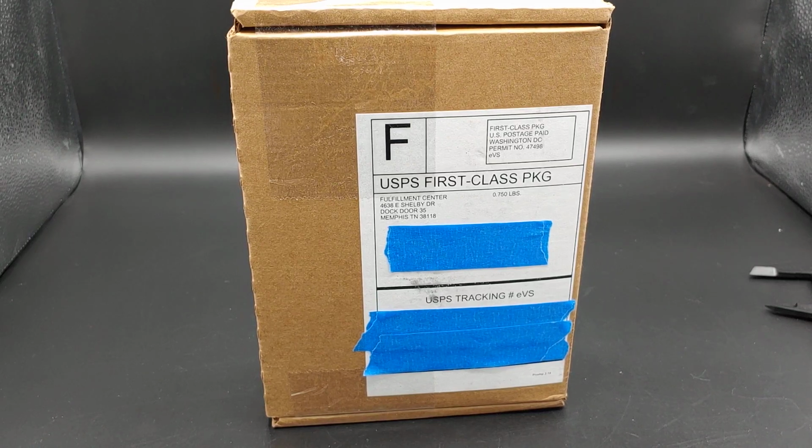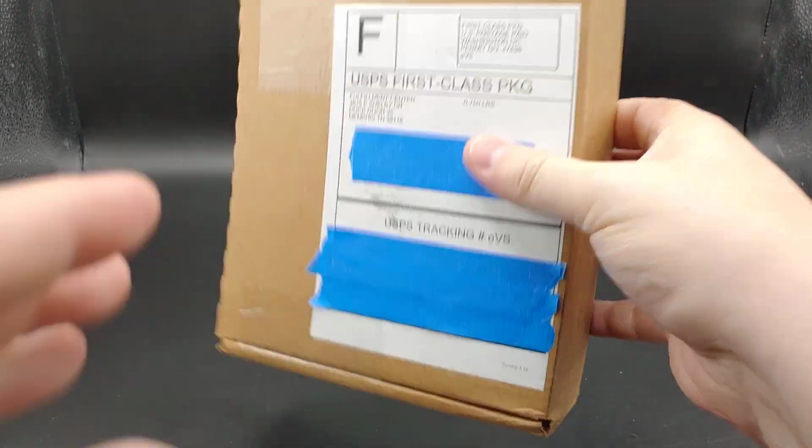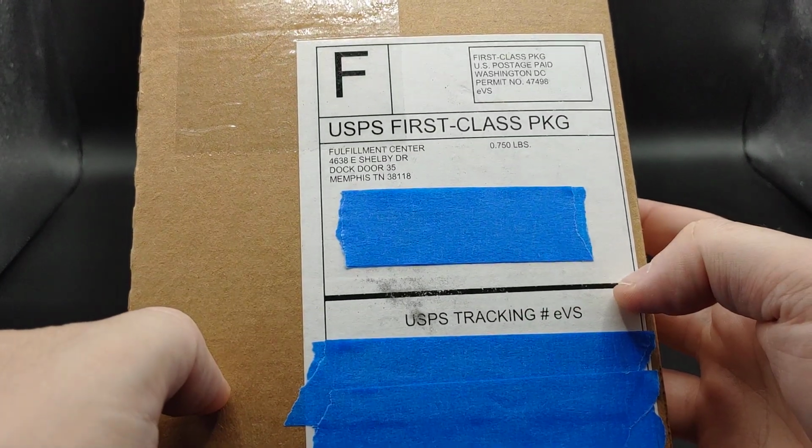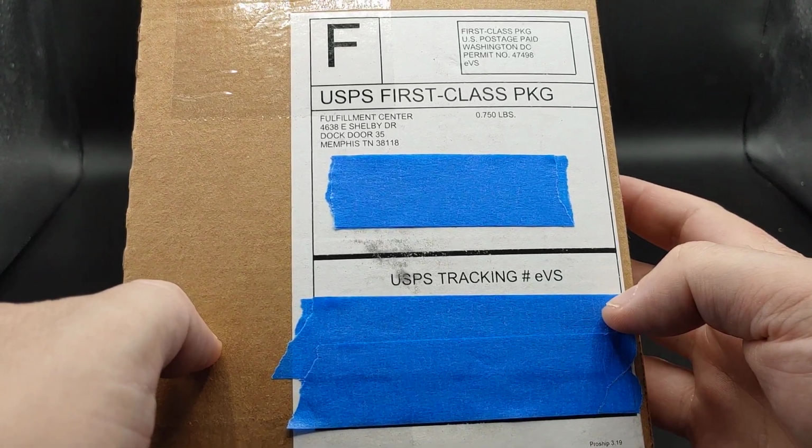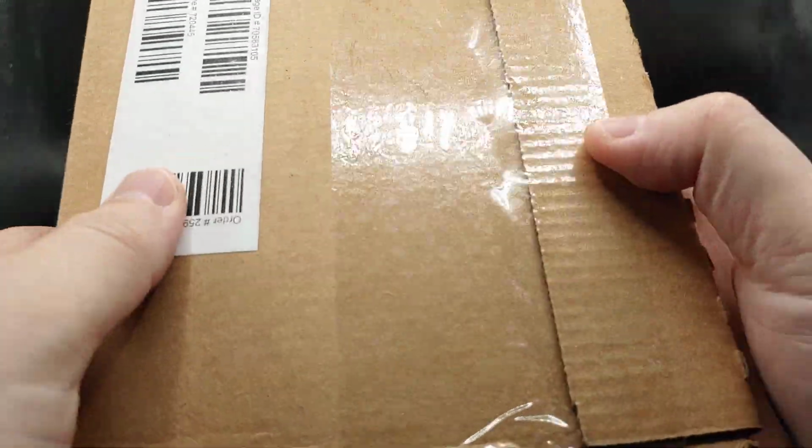So today I got a video. I got some U.S. Mint stuff that came in the mail today. It's definitely 3 American Silver Eagle proofs, the 2022 San Francisco Mint.